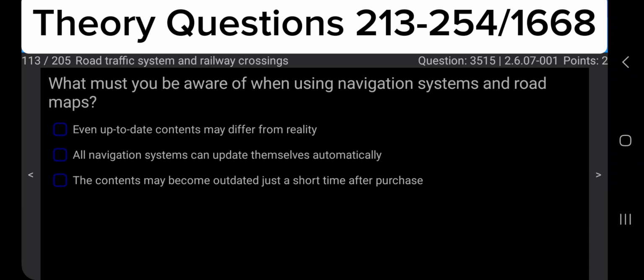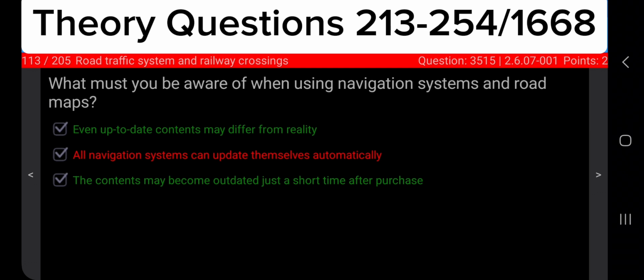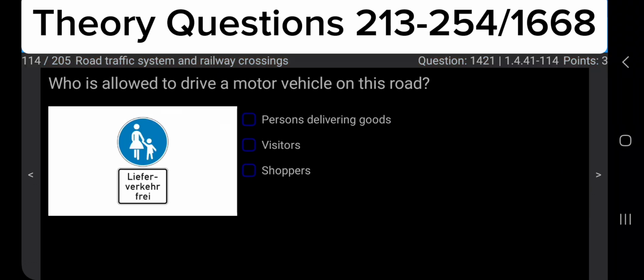What must you be aware of when using navigation systems and road maps? Even up-to-date contents may differ from reality. All navigation systems can update themselves automatically. The contents may become outdated just a short time after purchase.